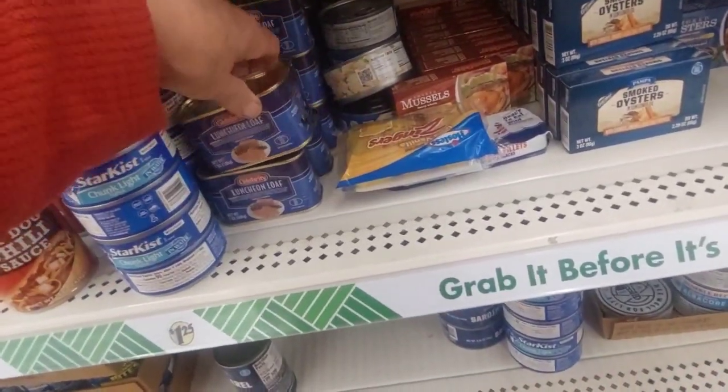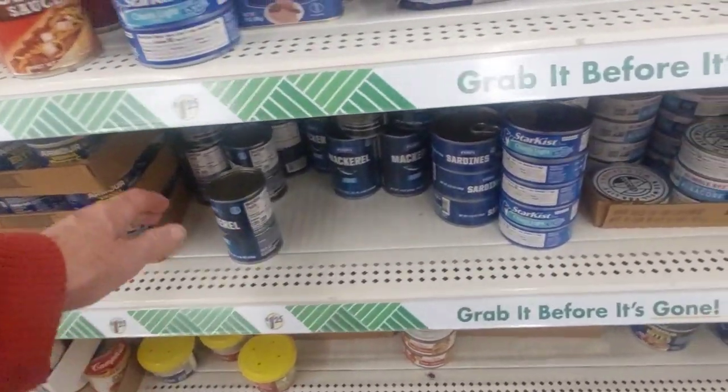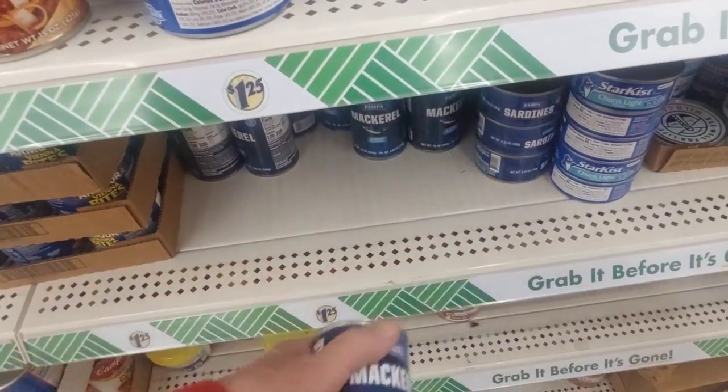These become dramatically better tasting if you fry them. Great cans of mackerel in brine.